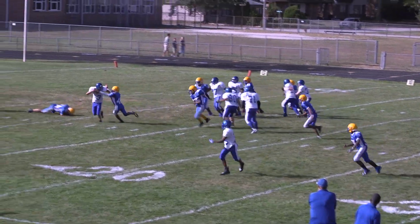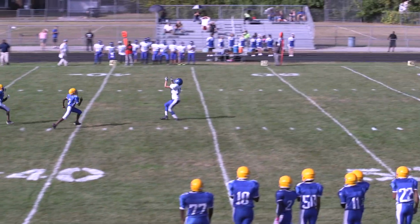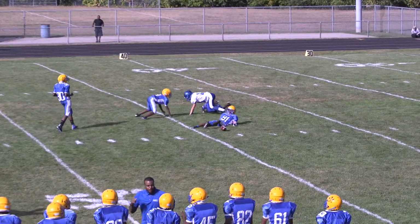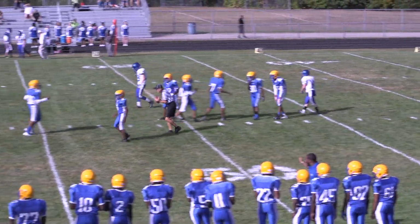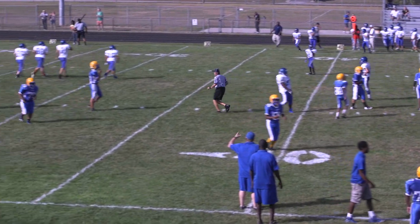Number three steps back. He's trying to pass. He's being met. The ball is up. 18 is all by himself, and he bobbled that ball. He had a chance, but that pass is incomplete. And Hilbert will take over deep in OW Best territory.